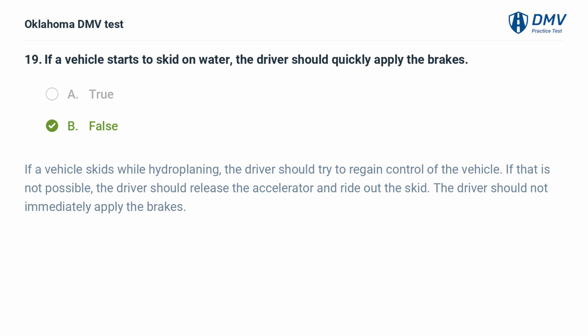B. False. If a vehicle skids while hydroplaning, the driver should try to regain control of the vehicle. If that is not possible, the driver should release the accelerator and ride out the skid. The driver should not immediately apply the brakes.